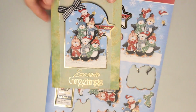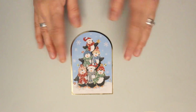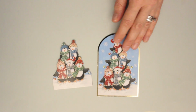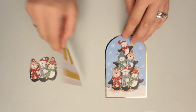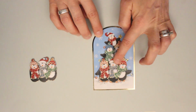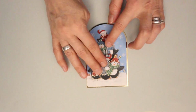So we'll take a look at building up our pyramid of penguins as well as adding that soft snowfall on here. So let's start with our topper piece. Now I'm going to begin with the base element here, which is a beautiful focal all on its own, and you could definitely use this as it is. But then I've also got another element here and then a third piece here. Now with these two pieces, I've got some foam tape on the back. So I can simply place this down on top so you can see how those layers come together. And then I've got this little piece also on foam tape that will just go right on top here.